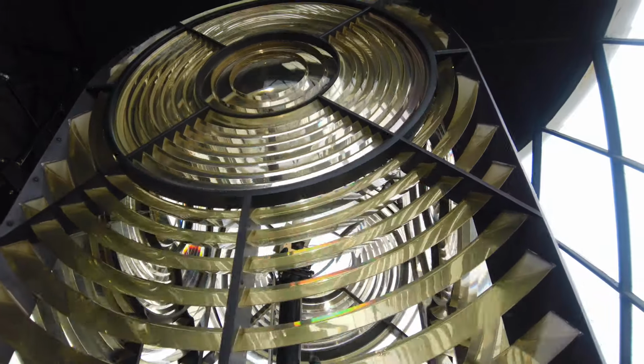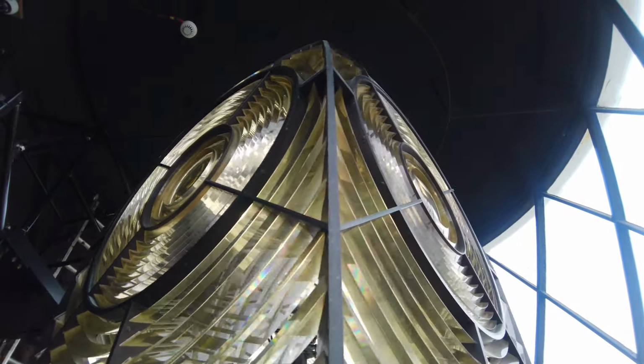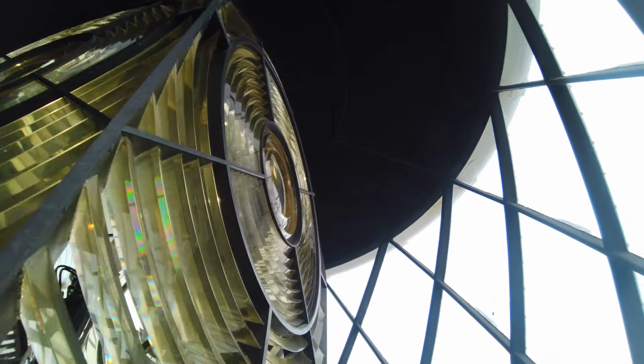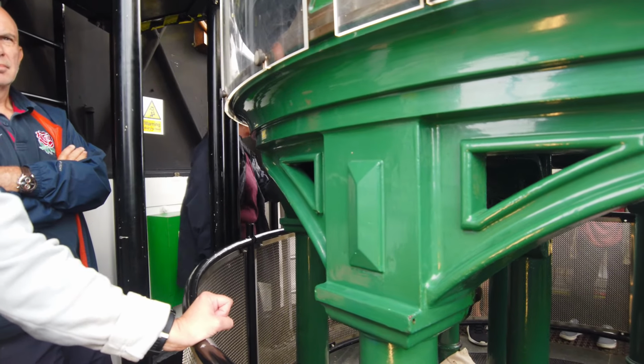So in the middle here, that lens spins round. I would say this is the original from 1903, so we haven't changed it. It does a brilliant job, sends that light out. Technology hasn't moved on enough yet to allow us to change this one. We're up for about 5 miles, so just keep it safe beyond the rock.